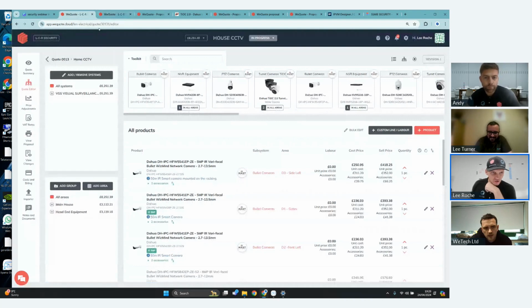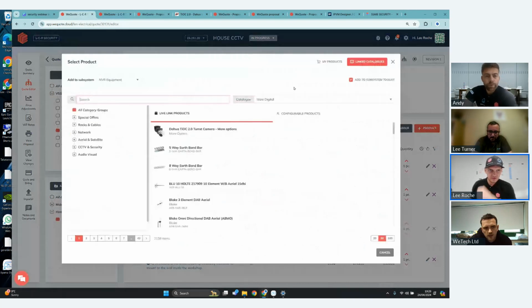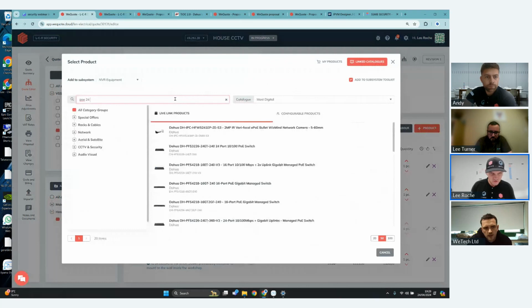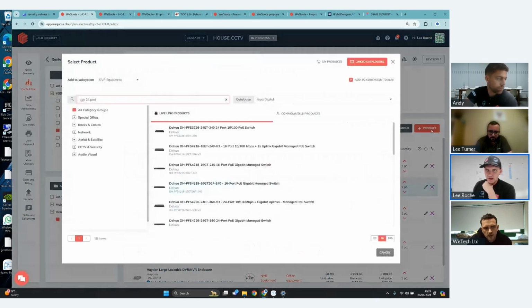Right, let's just start that in, and then equipment, offices, product, linked Mast. Let's just go PoE 24 port. Add that in, and that's gone straight in. And also, you can choose to either add the switch to your toolkit, which is this up here, or you can choose not to do that as well. So that's what this little tick button is here.